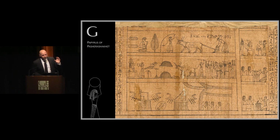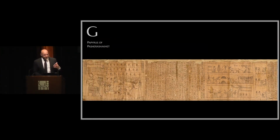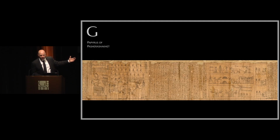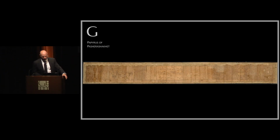But these are just little pieces, literally vignettes of the Book of the Dead, and don't explain the true richness and diversity of a manuscript like the papyrus of Pasher Ashaket, which is not only a couple of these illustrations, but includes many texts in between, and in fact is a nearly 10-foot long papyrus scroll that you will see in the exhibit if you go to visit it.